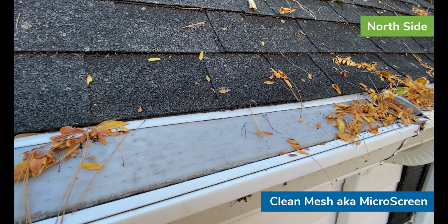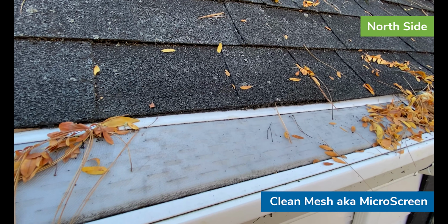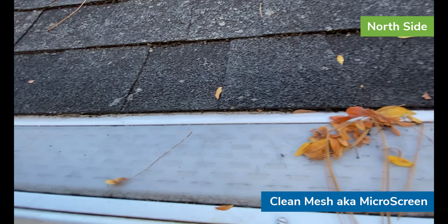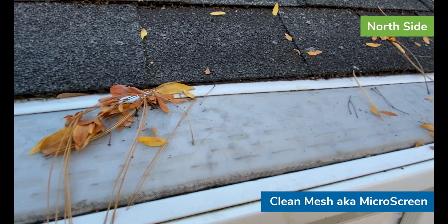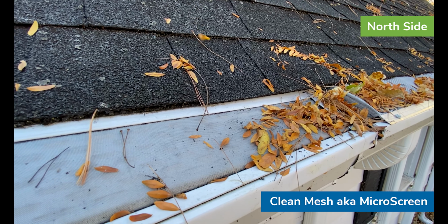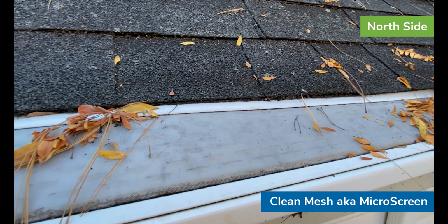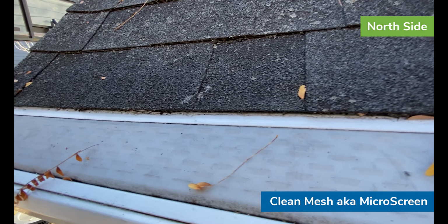Here we're looking at the clean mesh system from Semco, a MicroMesh. This looks a lot like it did last week. Most of the screen is free and clear to take in the water, and the little bit of accumulation of debris on this is certainly not out of the norm this time of the year with the amount of stuff that we have falling off the trees. And relatively speaking, this one is doing a very good job with the leaves and debris.